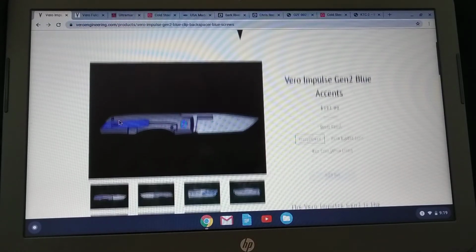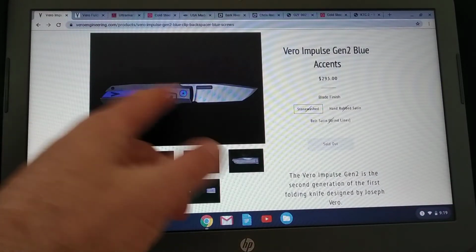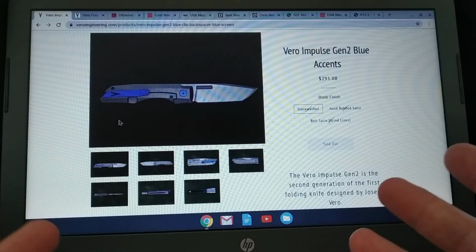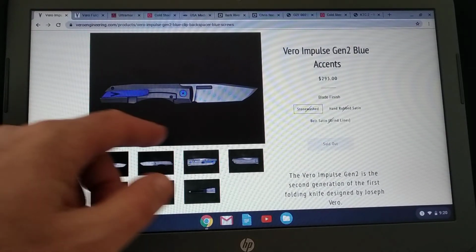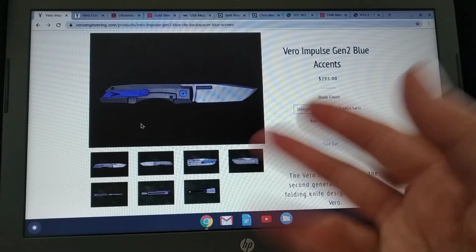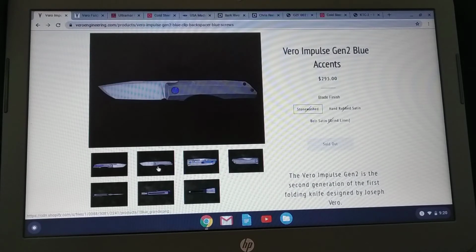Wow, very pretty. Again, personally, in my aesthetic, I would probably ditch the blue, but he does those accents in a variety of colors or in no color at all, which would be right in my wheelhouse. But this is just a beautiful piece. Tanto tip, some relief in the back so you can get your flick on, very fidgetable, but without having that gaudy hole drilled in it.